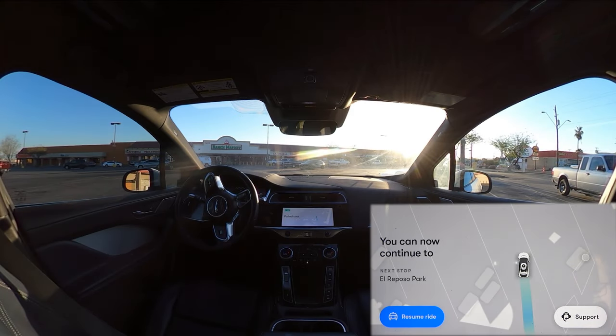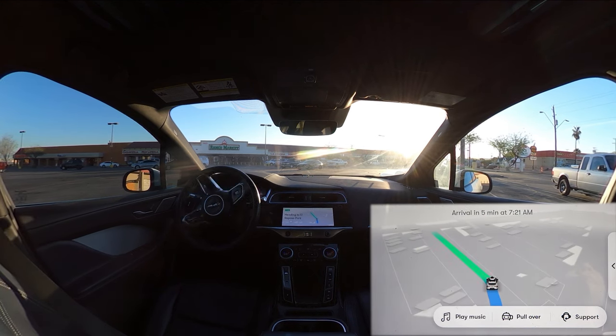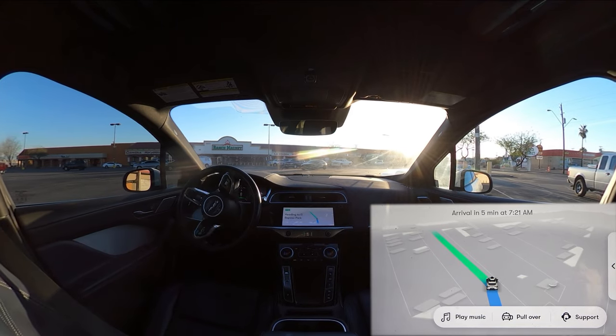Hello, everybody. Welcome back. Let us continue on our journey as we are pulled over at a skiwampus angle smack in the middle of this parking alley here.